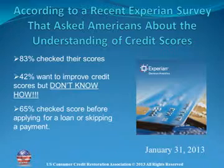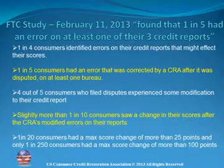Next slide. Here's another study that just came out February 11th, 2013. This is from the Federal Trade Commission. Now this study was 370 pages and was presented to Congress in December of 2012. It was just made public 2 weeks ago. 1 in 4 consumers identified errors on their credit reports that might affect their scores. 1 in 4. So you've got 20 to 25% of America, from what they found, might show that.